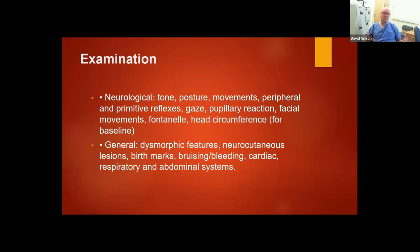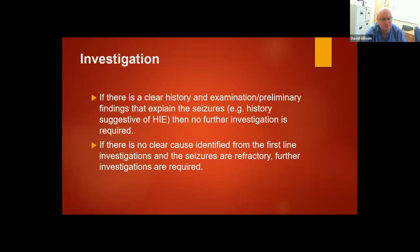Other birthmarks, bruising, bleeding that can be associated with a traumatic or difficult delivery, and obviously examining the functioning and stability of the other systems, cardiac, respiratory, and abdominal systems. Clearly, if there's a clear story and from an examination, particularly, as I say, by far and away the most common cause of seizures are associated with hypoxic ischemic encephalopathy. No further investigation to prove that is necessary.